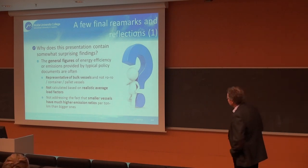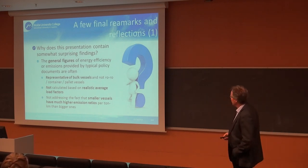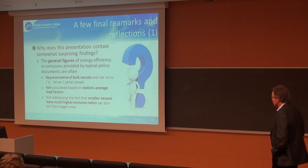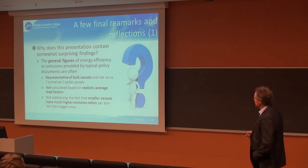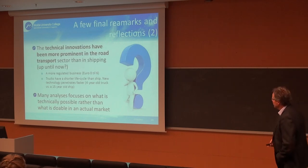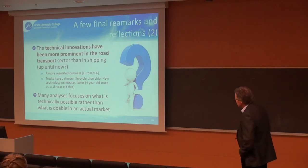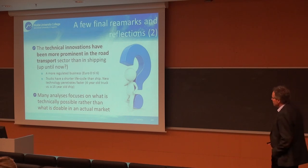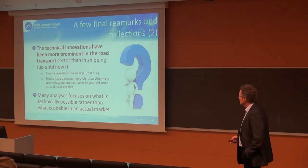Some of the figures I've presented are somewhat surprising. This comes from the fact that many policy papers and so on contain figures that are relevant for bulk vessels, not ro-ro, container or pallet vessels. They may not be based on realistic load factors, and typically they contain quite big vessels. The technical innovations have been more prominent in the road transport sector, maybe up until now. Things are happening in the shipping business these days, as we have seen with the new regulations.